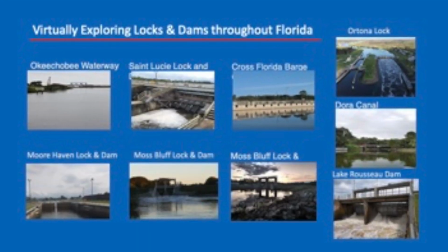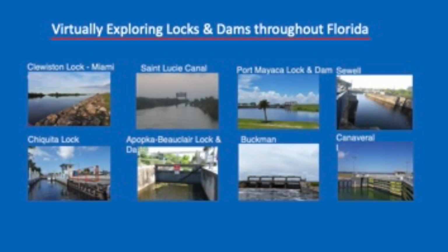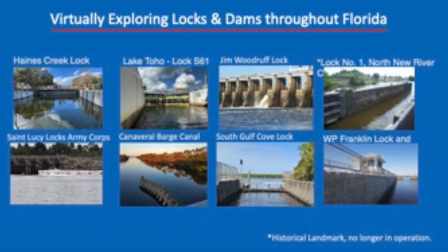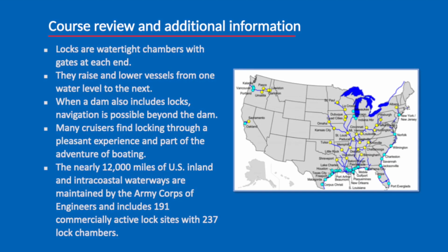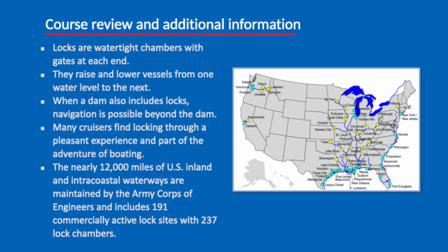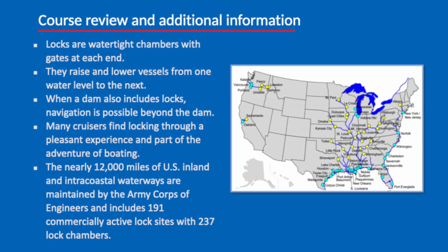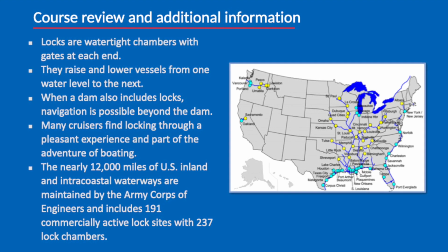Let's take a look at the many locks and dams throughout Florida. What we've learned today is that locks are watertight chambers with gates at each end. They raise and lower vessels from one water level to the next. When a dam also includes locks, navigation is possible beyond the dam. Many boaters find locking through a pleasant experience and part of the adventure of boating.